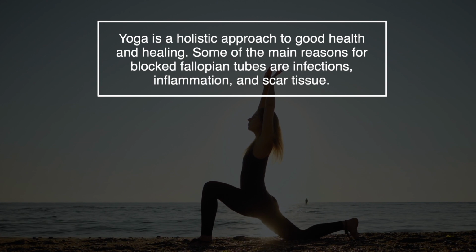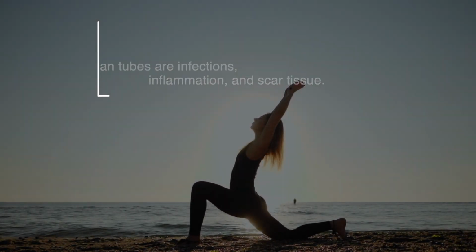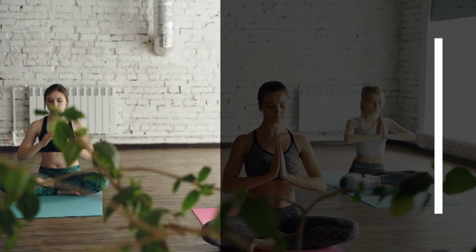Some of the main reasons for blocked fallopian tubes are infections, inflammation, and scar tissue. Yoga, with its gentle stretching exercises, massages the internal organs and promotes healing.